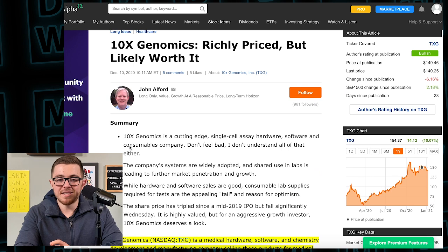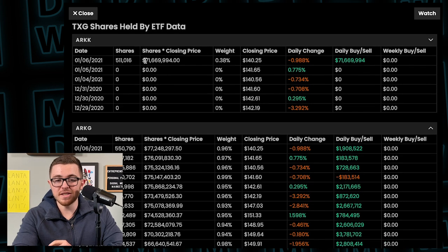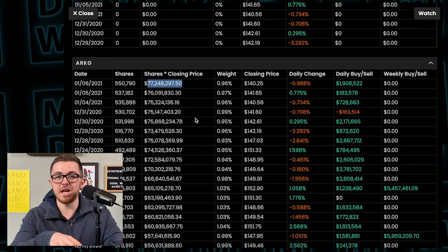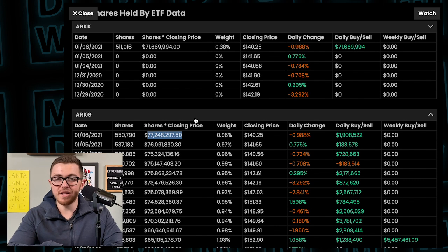So anyways, today we're going to talk about 10x Genomics. This stock IPO'd in 2019, and since then it has been on a rampage. It is up over 3x since its IPO, and many people still think it has a lot of potential moving forward. Just the other day, Ark Invest purchased $72 million of this stock in their ARKK fund. They also already had close to $80 million of it in their ARKG fund, which is their genomic fund. So moving it into their ARKK fund is pretty significant.